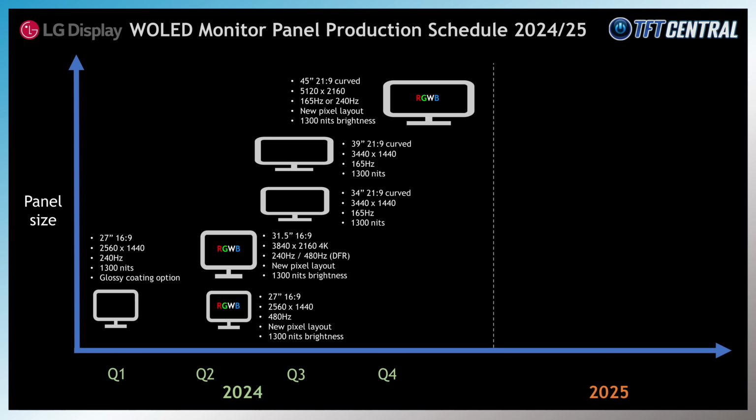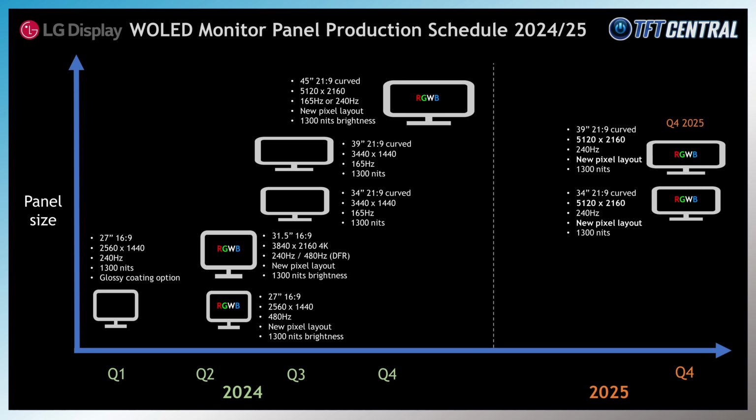This includes some new ultra-wide panels in sizes of 34-inch and 39 inches, but with an increased WUHD 5120 by 2160 resolution, leading to much higher pixel densities and sharper images than the current panels. They'd still have a 240Hz refresh rate and also have the updated subpixel layout as well. So these are only in the planning phase at the moment and aren't expected to go into panel mass production until Q4 2025 at the moment. That could of course change and things will no doubt be updated over the next year or so.